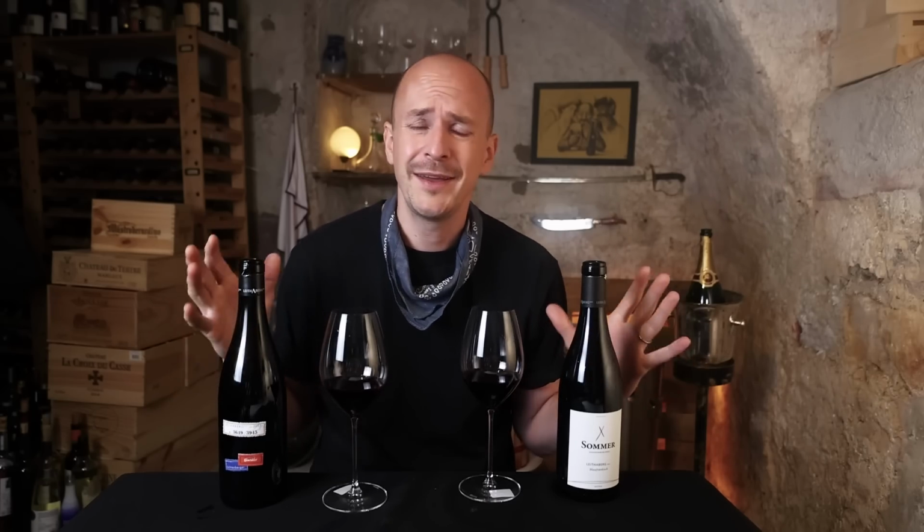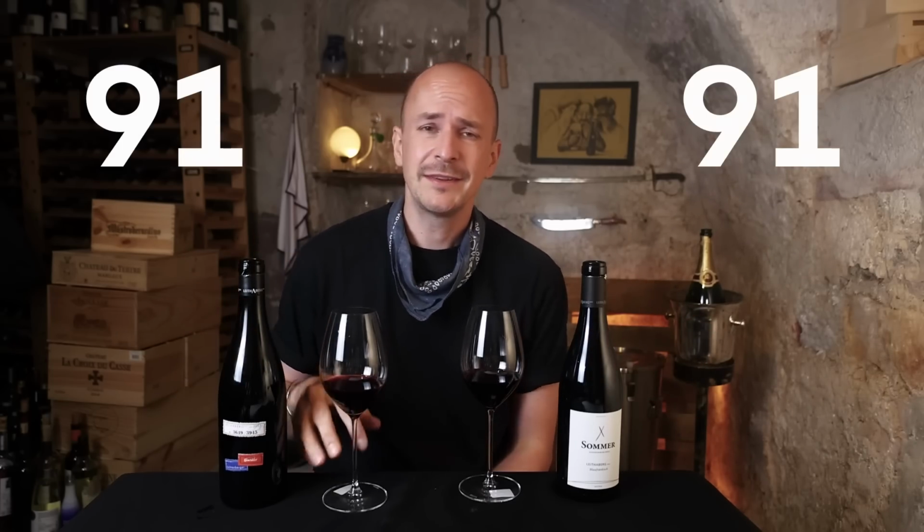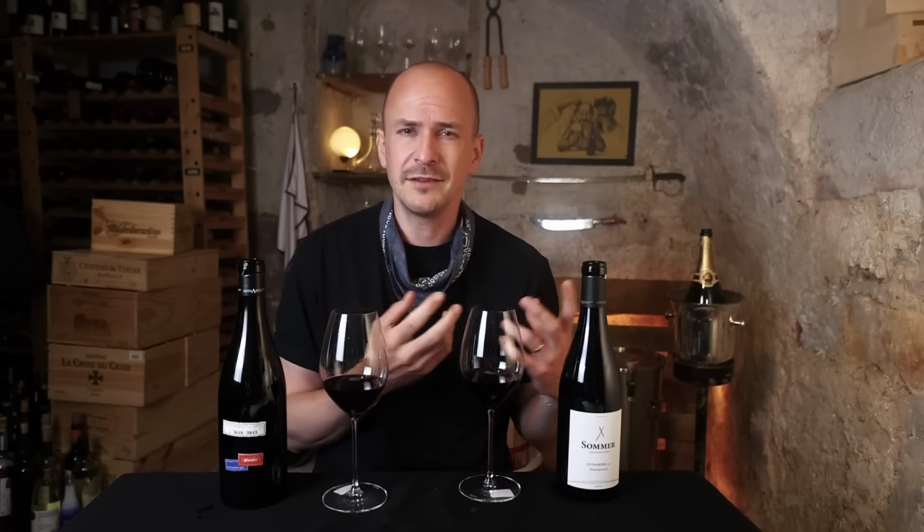It's just a little bit more fresh. I would say actually they are pretty much the same quality. I think they're both really good. I would rate them both 91 points. But this is just more fruit driven, while this is a bit more complex, a little bit of chocolate flavors coming through on top of the blackberry, currants and orange zest flavors.